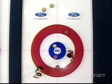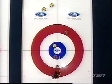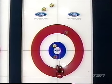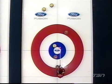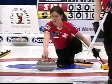I really don't know what she was trying to do there, Linda. Come through that hole, I think, and maybe tap the yellow stone back a bit. But it was all over the guard. And it does open up the back stone now. It's for Valeria Spalti.